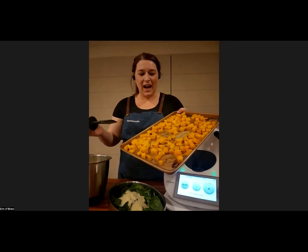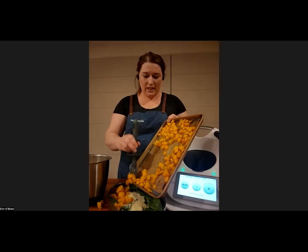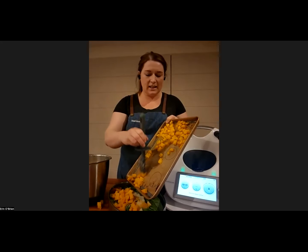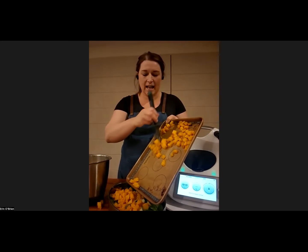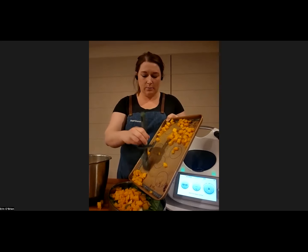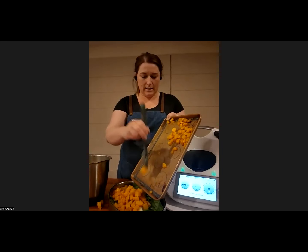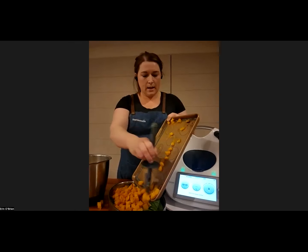All right, so I'm just adding in some pumpkin as well. This is a chicken and pumpkin risotto. You've got a couple of options with your pumpkin. I like to roast it. I think it gives you some beautiful flavour. But you can steam it in your Varoma as well if you prefer. So we're just going to add that to the thermo server. You're going to see how big a serve this makes in a minute because I'm going to run out of space.